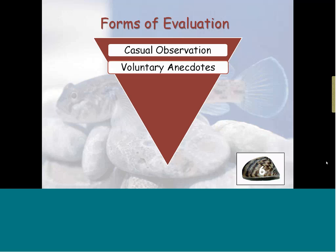The next step up would be voluntary anecdotes. That's when Joe Smith walks over to you and says, wow, this is great. I never knew about this. Or we wouldn't have thought we could get rid of that patch of Trappa that easily, or, you know, we never knew how to do it at all. So these are the folks who are just walking over to you and letting you know how things went, or who are walking over to you and saying, you know, this could have been done in 2 hours instead of 3 hours.